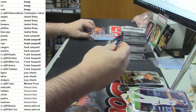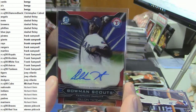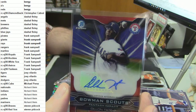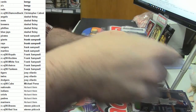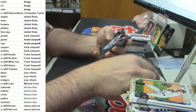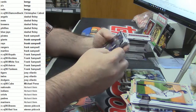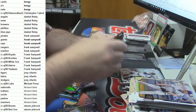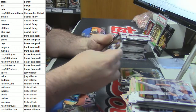Then for the Rangers. And Frankie, insert auto. Dylan Tate, Fantasy Impact, numbered 92 out of 99. This half case has been infinitely better than the last one. Infinitely better. Caprillion Impact. Demme for the Brewers, purple refractor to 250. Tyrone Taylor, sky blue for the Brewers. Dividends, Richie Martin.